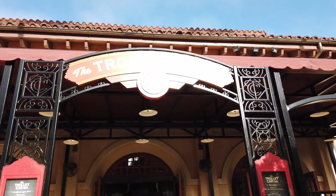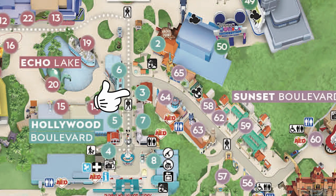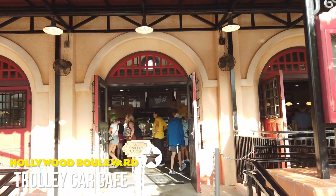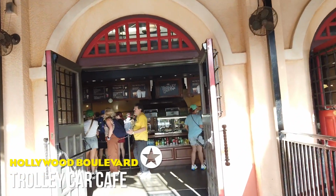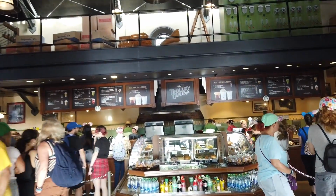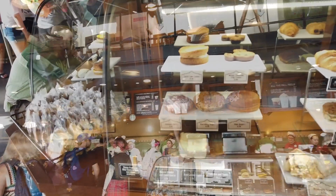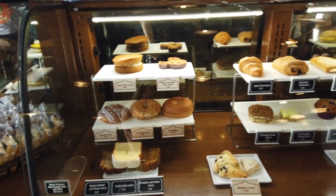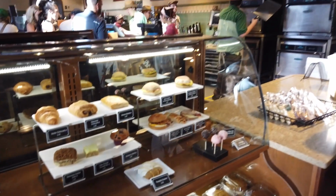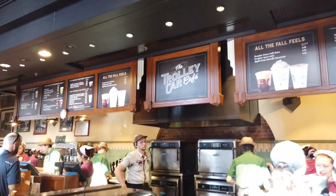The Trolley Car Cafe. This is one of my favorite places in Hollywood Studios. And why is that? It's Disney Hollywood Studios' resident Starbucks. That's right, baby. It's just a Starbucks. But who doesn't love a good coffee, especially when you're on day 6 of your Disney journey? You've slept for 3 hours a night. You don't know what you're doing. You're gonna need this place. You're gonna need this one-stop shop.